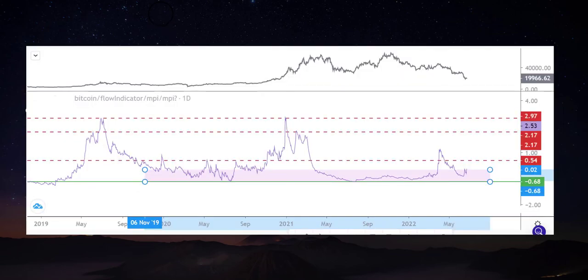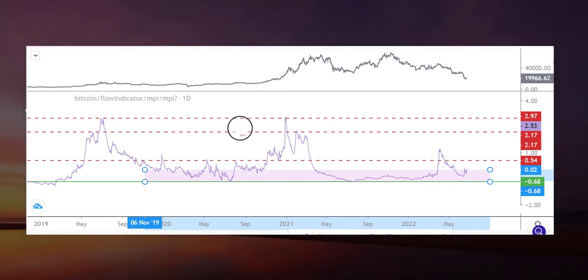So presently the MPI, after that spike, went down to the bottom zone, but right now we are again seeing a little bit of increase in the MPI. Miners are generally not good traders, and they are not reliable for other things, but when we see a spike in MPI, then we can ascertain that they are sending coins to the exchanges for selling.